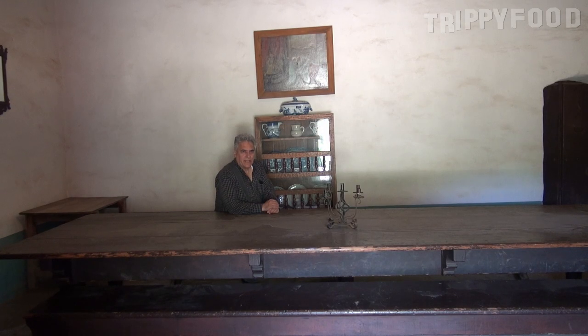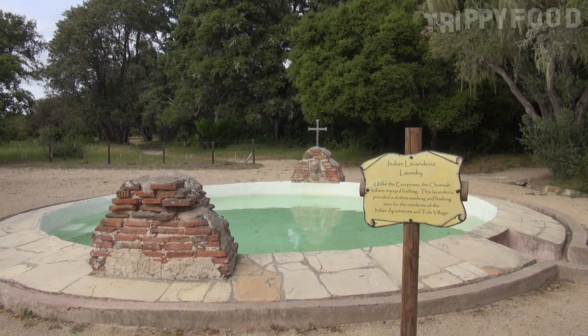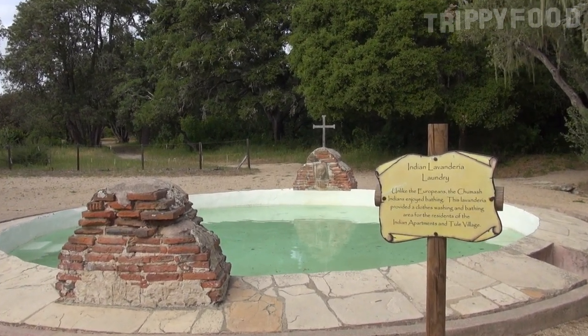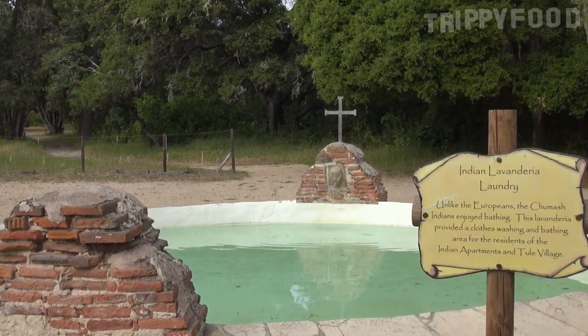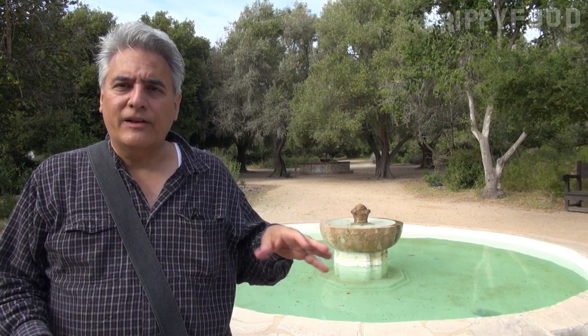This is a fancy dining area. You still can't believe that little kitchen made the food for this whole mission. These fountains behind me in this olive grove provided the water for the mission, and they basically were fed by springs. And these olive trees have been dated back to the time of the mission, so they were actually planted at the time the mission was built.